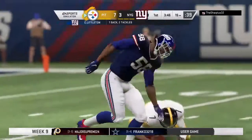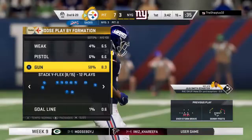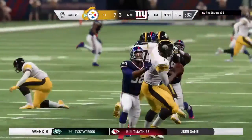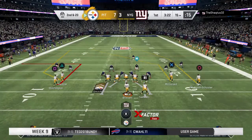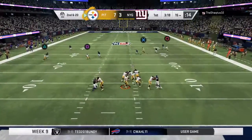Nowhere to escape, and he goes down. Corey Littleton gets him for a loss of 10 yards from his linebacker spot. Brandon, if I'm an offensive coordinator and I see an all-out rush like that, I file it away because I'm going to use their aggressiveness against them as this game goes on. I'm going to hit them with a screen soon.